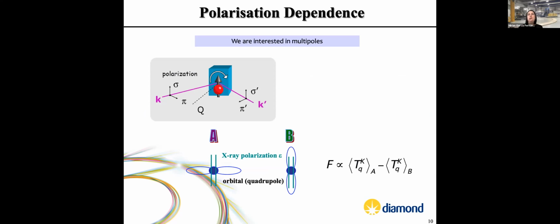Another important thing of RIXS that I wanted to highlight is that we can obtain a lot of information from polarization analysis and polarization dependence, because we are interested in multipoles. So the electronic objects we are looking at are not spherical. They have a shape. So they are tensors with a rank, right? In this case, you have a spin, or here, as I'm placing, two orbitals, and they are forming some sort of unit cell.